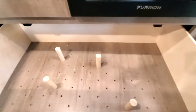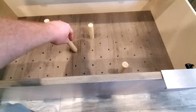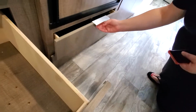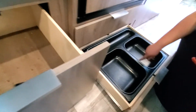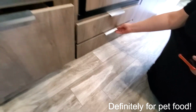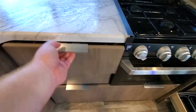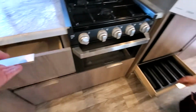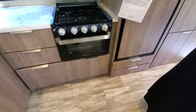Oh, wow. Look at this. For pots and pans. That's so smart. You can move them around. Oh, is this like for silverware? I guess this is why we need to open more of these drawers, huh? This is fancy. Is this the pet food bowl that they said? Oh, I think this is a pet-friendly RV, yeah. No, this one isn't because it's the one with the carpet. They said there was no carpet in that. I would hate to have to get my silverware down here, though, honestly. Maybe that's for cups and stuff. Who knows? This is awesome, though.